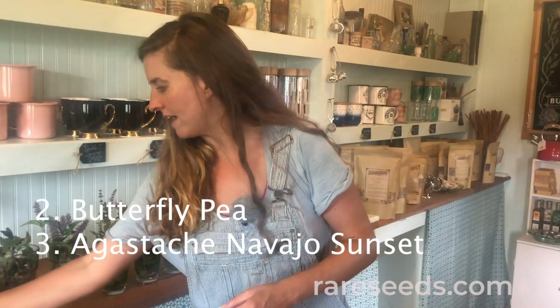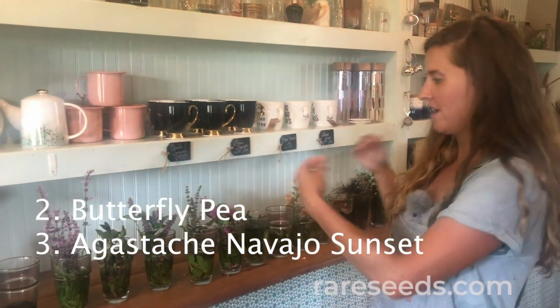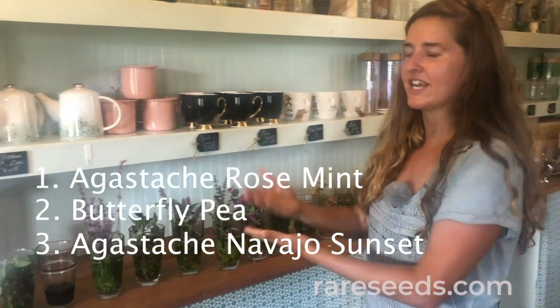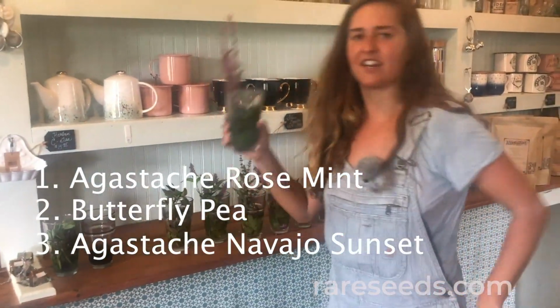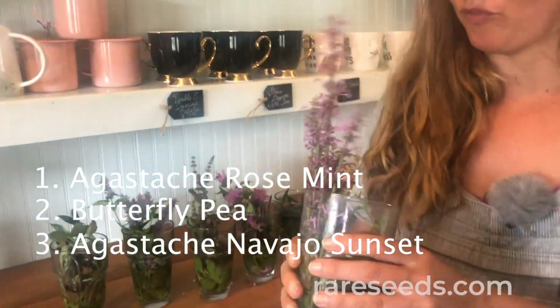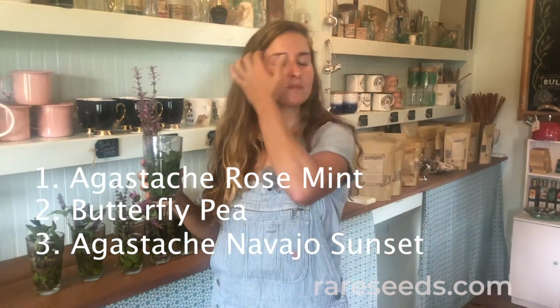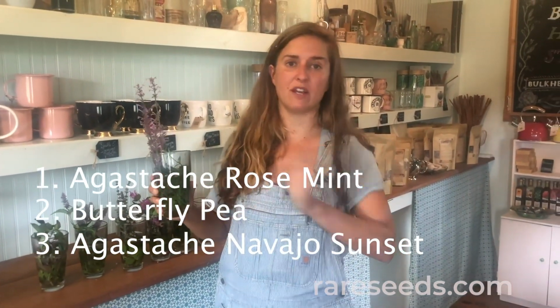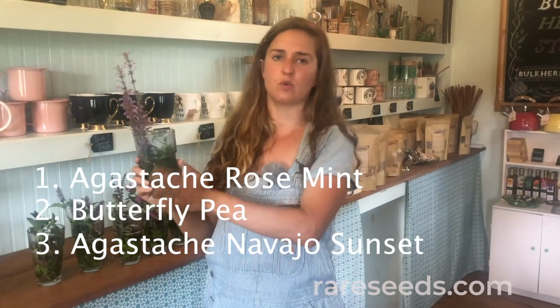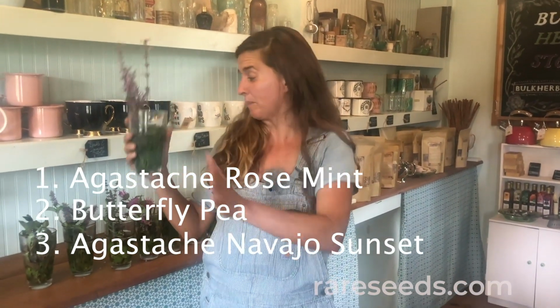And I'm going to choose my number 1 favorite tea plant from our tea taste test. It's gonna have to be the agastache rose mint, because I can't deny this beautiful rose flavor. I mean, it's minty, it's rosy, it's a little bit sweet. This needs no additional flavoring of any kind. I just want a few ice cubes in here and it would be perfect.